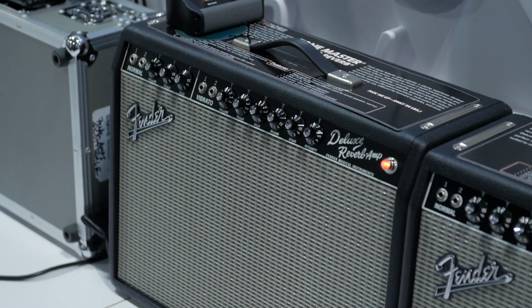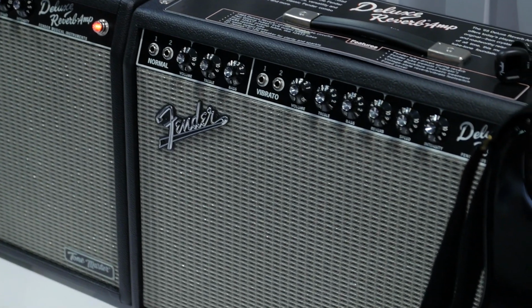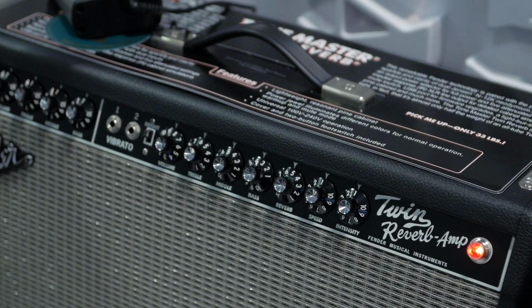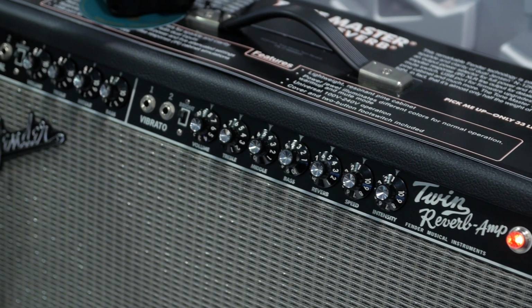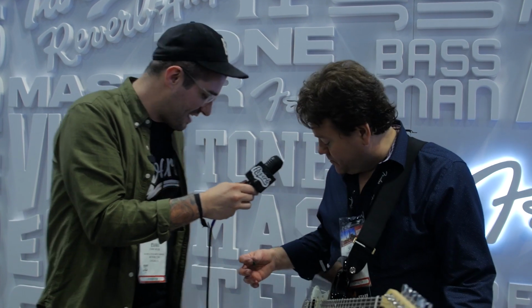So these amps offer the same player experience on the front panel that a 65 Deluxe Reverb or 65 Twin Reverb does. We've modeled the preamp, the tone stack, the power amp, the phase inverter, the interaction with the speaker, everything, but there's no tubes and nothing to break, and the amps are half the weight of their original versions. Shane, if you could, just take us for a spin. Let's see what it sounds like.